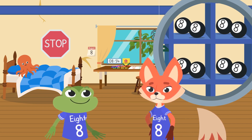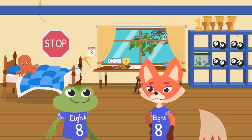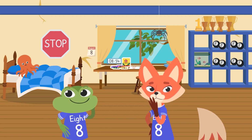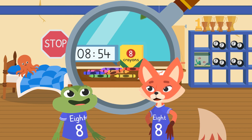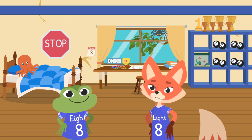That's right, Skylar and Henry. Oh. Those are great examples of the number 8. Can you see any other examples of the number 8 in Henry and Skylar's room? There is a pack of 8 crayons on the desk. Is there another example of the number 8?